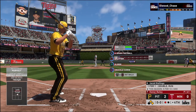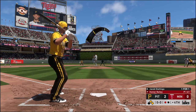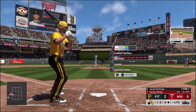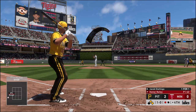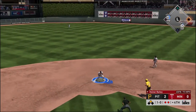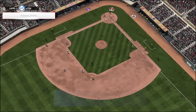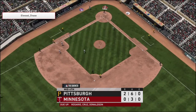Jacob Stallings will be the next hitter as the first pitch to him runs a bit inside for ball one. It was a double for him in his first turn at the plate. Sliced hard on the ground, fielded cleanly, and there are two away now. Onto the pitcher covering, and it's in time. A double play, and the inning is over.